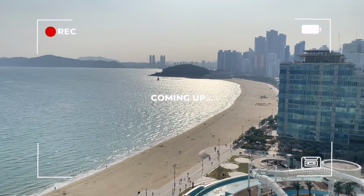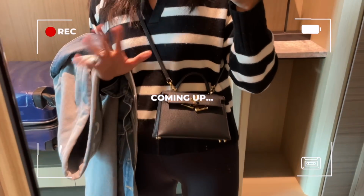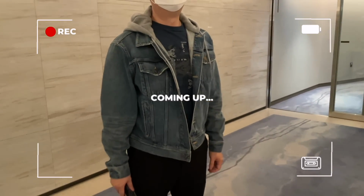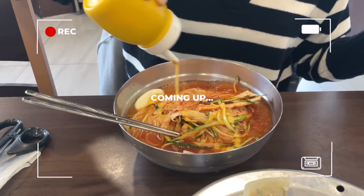The long stretch sandy beach and some buildings over there. Of course, my Mini Kelly, the best travel companion. And this is Hubby's OOTD for matching. I've got your sling jacket. Apparently, you're supposed to put the mustard.